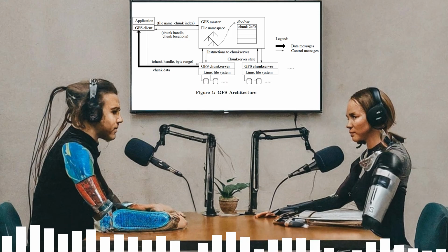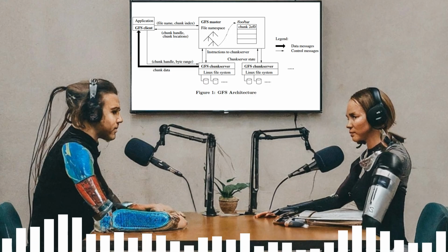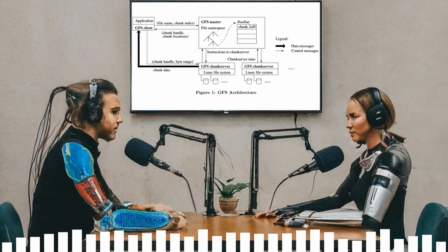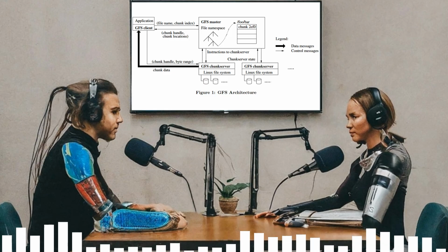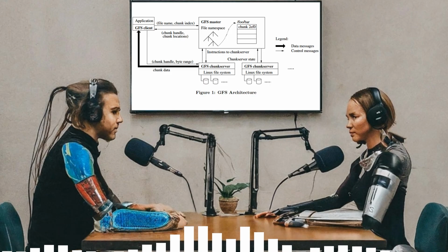Exactly. Only when the file's metadata was truly gone did the chunks it referenced become orphaned. Then, in separate background scans of the chunk namespace or via the chunk server's heartbeat reports, the master would identify these orphaned chunks, chunks no longer referenced by any file, and instruct the chunk servers to physically delete their replicas. Wow, that's quite a delayed process. 3 days is a long time in computer terms.